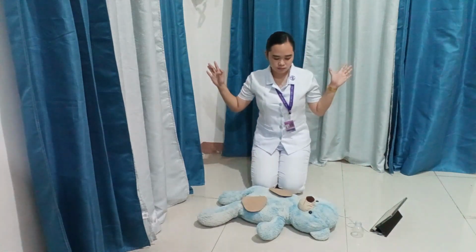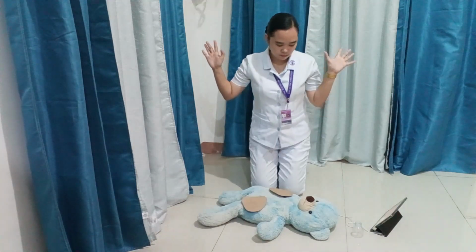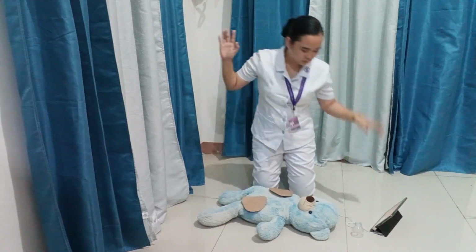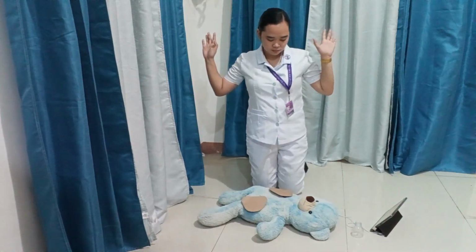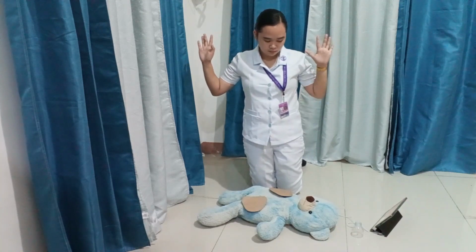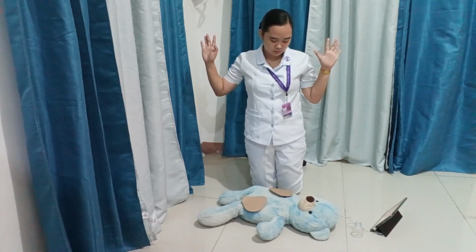Analyzing heart rhythm. Shock advised. Stay clear of patient. Press the flashing orange button now. Shock delivered. Be sure emergency medical services have been called. It is safe to touch the patient.